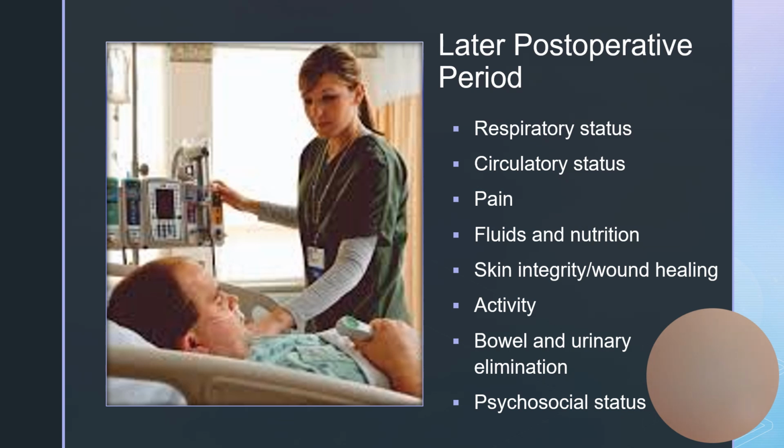Gerontological considerations. Remember that the older adult can develop confusion and disorientation with narcotic and barbiturate use, or the anesthesia. And this is what we call delirium. So respiratory depression is also going to be at a greater risk in the older adult with narcotics. We may have a delay in healing due to thinner skin and loss of subcutaneous tissue. And these older adults are at an increased risk for infection due to a diminished immune response.